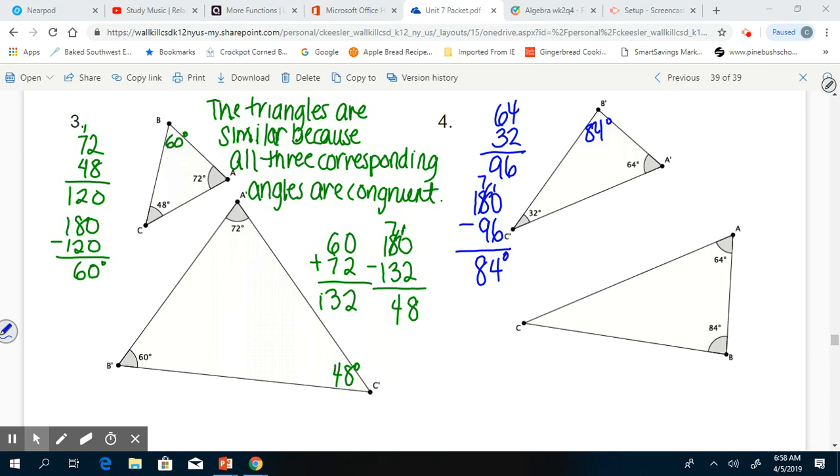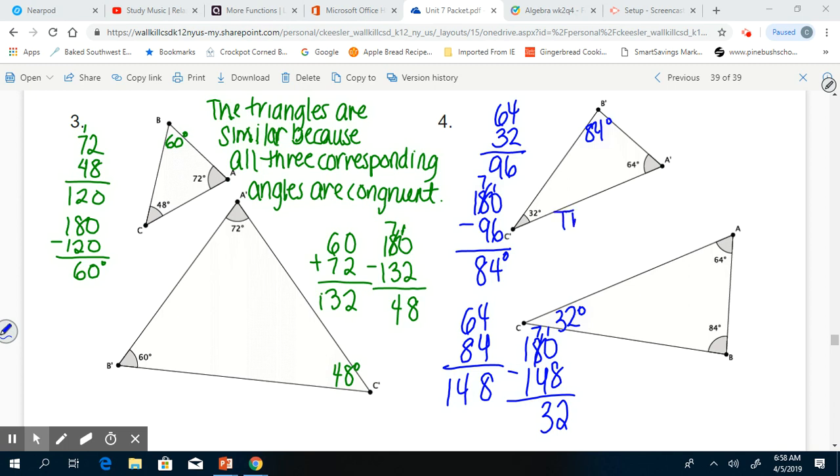And then we can bring the 32 if we want to prove that A and B are the same in this larger triangle. We have 64 and 84 is 148. And then 180 minus 148 gives us 32 degrees, proving that those, again, are similar triangles, because all three corresponding angles are congruent.